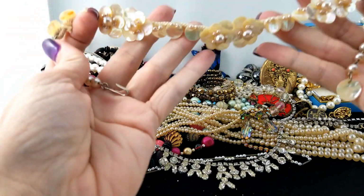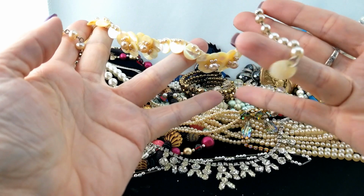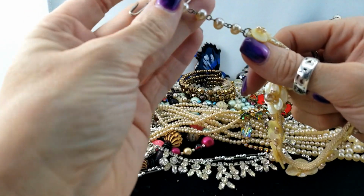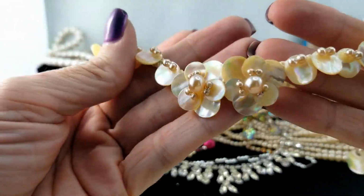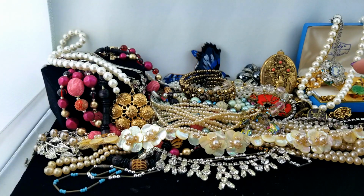Here is a piece that has mother of pearl on some sort of a cord with a faux pearl. Faux pearl? Yep. And hook closure on the other end. It's kind of hippy dippy, which I enjoy.